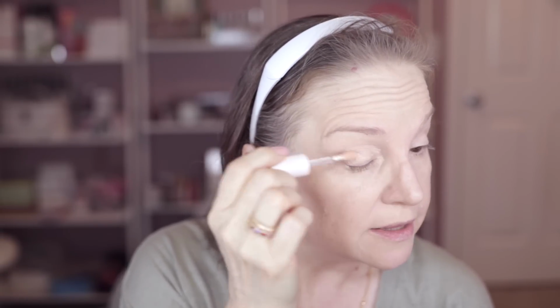I almost forgot. I really love this Rare Beauty. I say it every time. I'm liking this. It's the Rare Beauty Eyelid Primer. There it is. Okay, now we're ready.